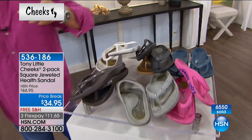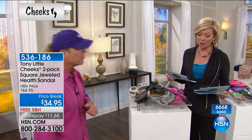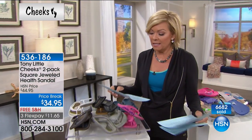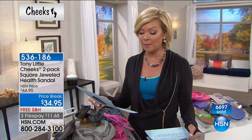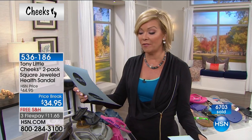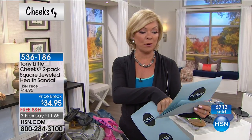So we just want you to know, these are health sandals. These reviews are incredible. They reduce the impact. Go ahead and read them. They're so good. Love, love, love, all caps. Very comfy. I wear them all day, every day. Very happy. These sandals fit great. Very comfortable. Love them. Beach perfect. Short, capri and jeans, stylish and most of all comfy.